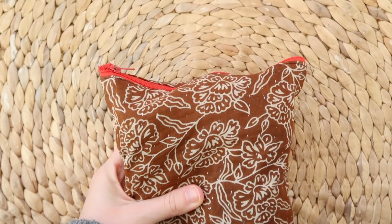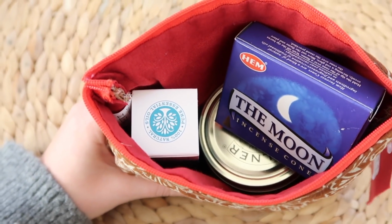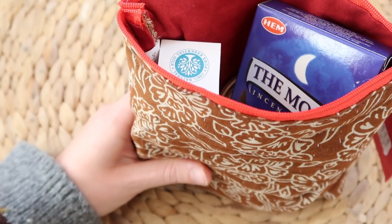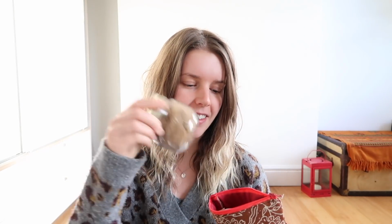I know that the money has gone to a good cause, and instead of wrapping in traditional Christmas wrapping paper, I'm just going to fill this up with some gifts. So this will be a gift in itself, and also the wrapping paper. So I've got some goodies in here, including another tea and some other odd bits and bobs.